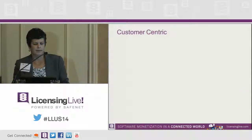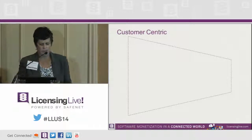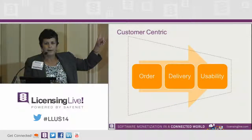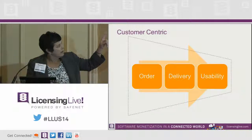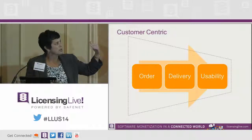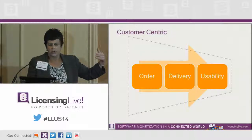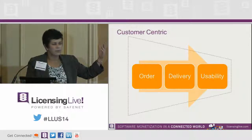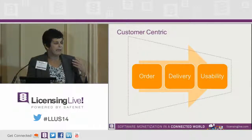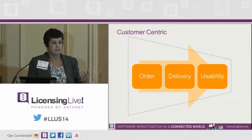And then there's the customer-centric view. So what does a customer care about? How do I order it? How does it get delivered to me? How do I get the license and put it into place so that I can actually make use of this solution? Usability comes into play there too. None of these are wrong. All of these are just different viewpoints. And all of them are important in the final delivery of your solution.